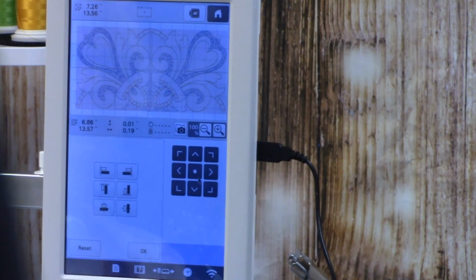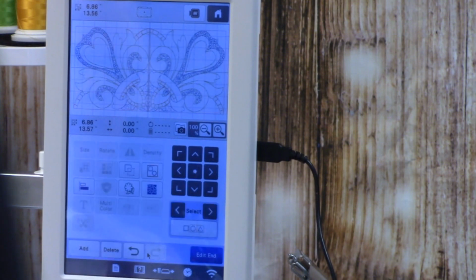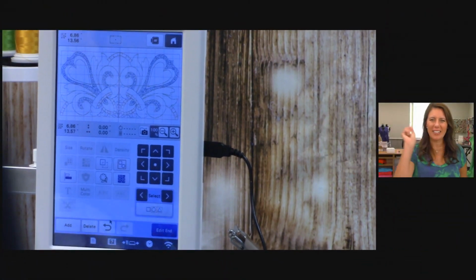And look at that. It's perfect. I'm also going to go ahead and center it in my hoop. And there we go again. It's those two really lucky magic buttons. Align, center. It's so easy.